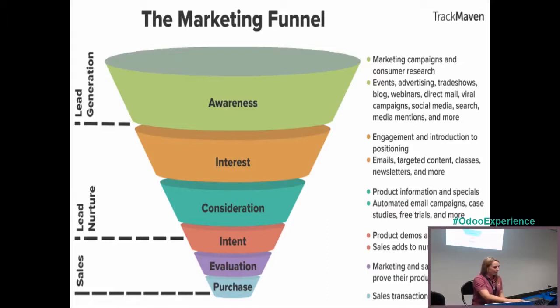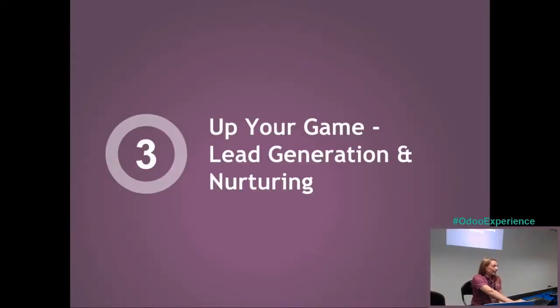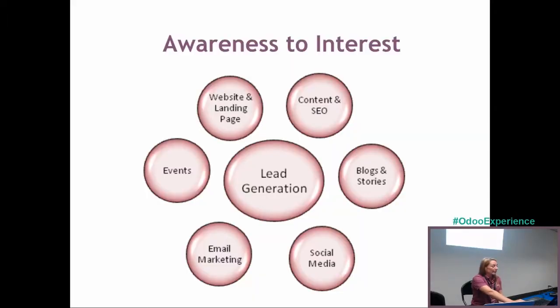So coming up to some of the tactics you can go for throughout the marketing funnel, both lead generation and lead nurturing. Starting with lead generation, we generally have two types, inbound and outbound approaches. The inbound approach is more subtle, I guess you can say. You're getting the leads or potential customers to come to you, and this is done more by providing helpful, entertaining, useful information and content to your potential customer.